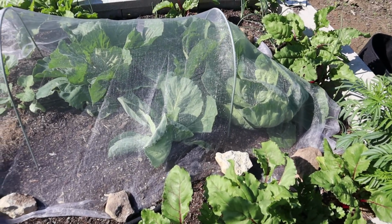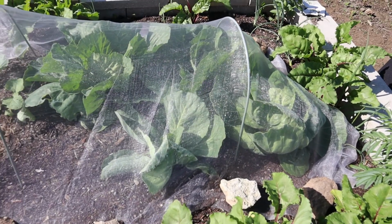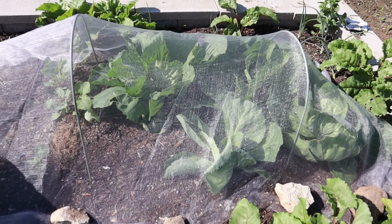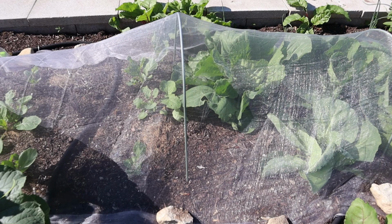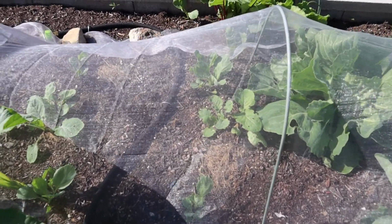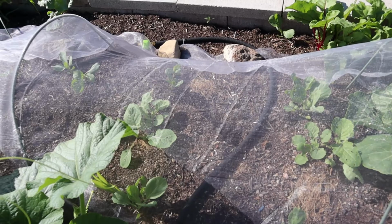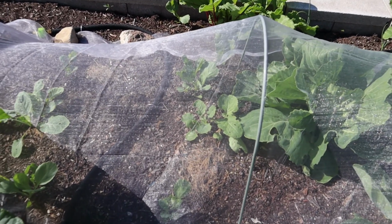Under the netting, the cabbage is looking great. And it's nicely protected. I'm going to use the netting every year to help control the cabbage moth. A few other plants that I replanted in the middle of the netting, some are turnip, some are cabbage. They seem to be doing fine as well.